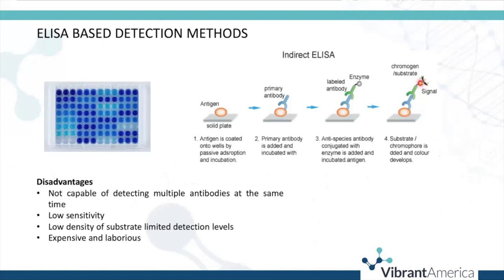When COVID initially started spreading in the US, we wanted to make a contribution with our microarray. A couple of advantages that we have, which we'll discuss in the subsequent slides as well, is the ability to multiplex and test for multiple antigens at the same time. And we wanted to really make a contribution in this space.